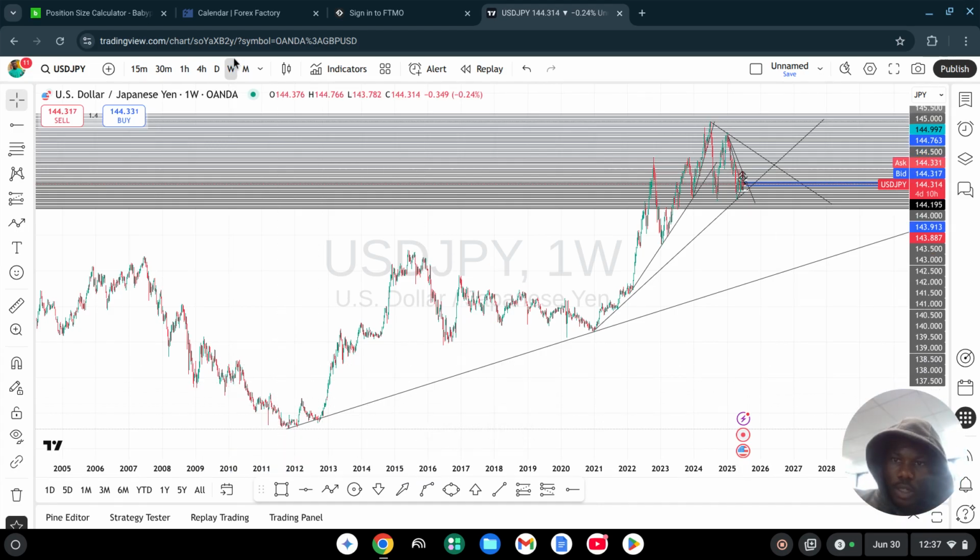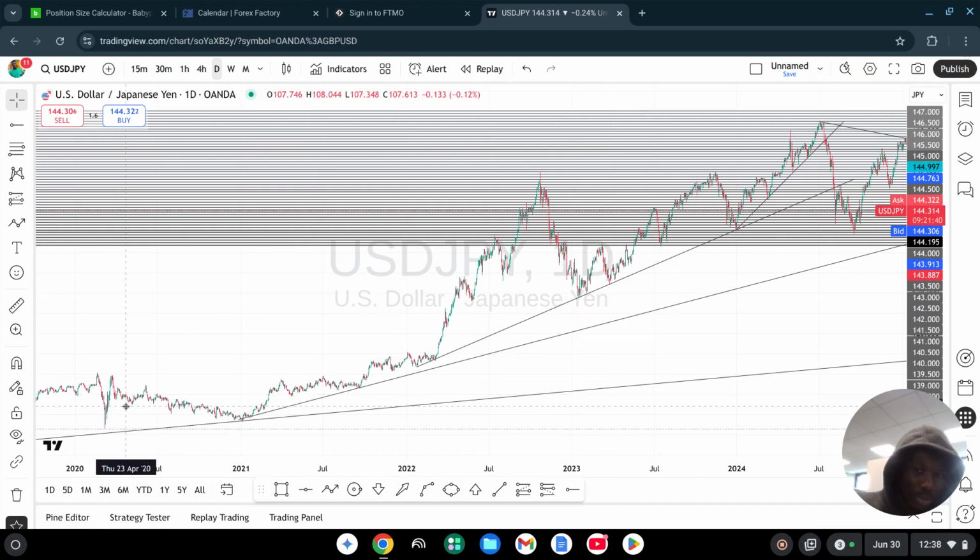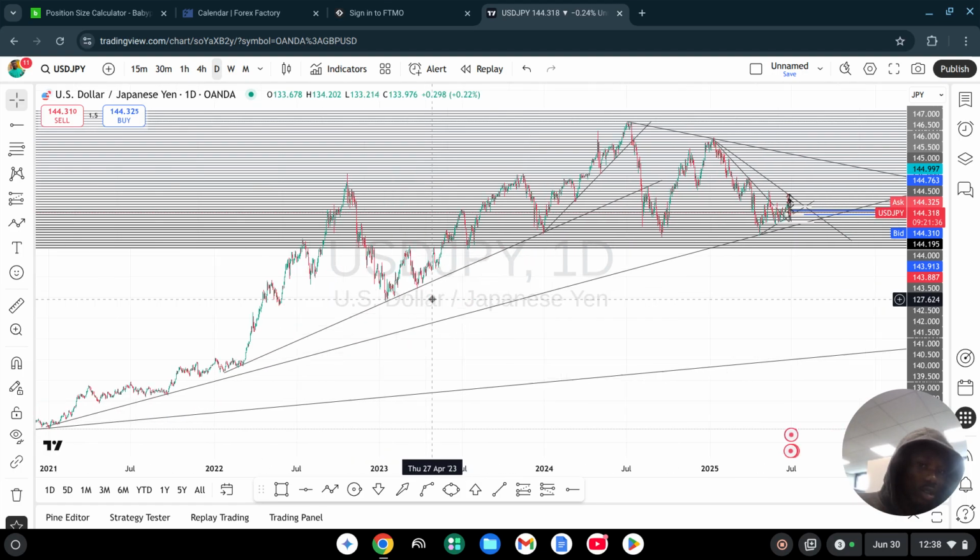So on the weekly time frame, the market is going up. Just pay attention. The market is going up, giving us this big long move, you understand? Let's go to the daily time frame. If you go to the daily time frame, you can see a bullish run. The market is USDJPY, on a bullish run.